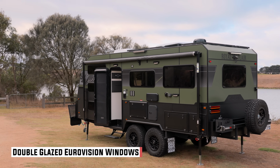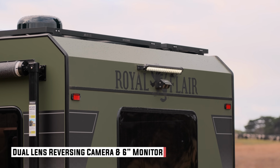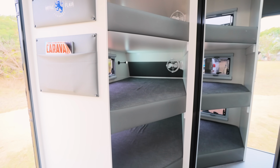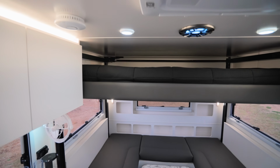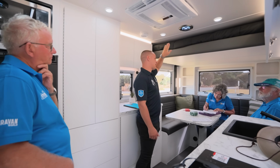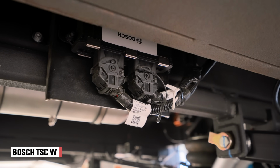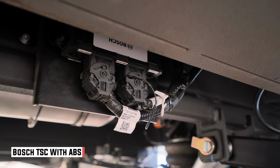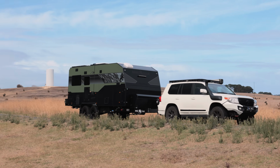Alison, in terms of innovation, what stood out to you in the AussieMate? A number of things, Tim. I think the size of those corner bunk beds is something that we've not seen before. Tucking the main bed up into the ceiling so that you can use that big club lounge during the day. The Aussie Core battery, that big lithium battery that can store all that solar power when you're off grid. And a Bosch ABS and sway control to keep it sitting well on the road. Lots of innovation in this van.